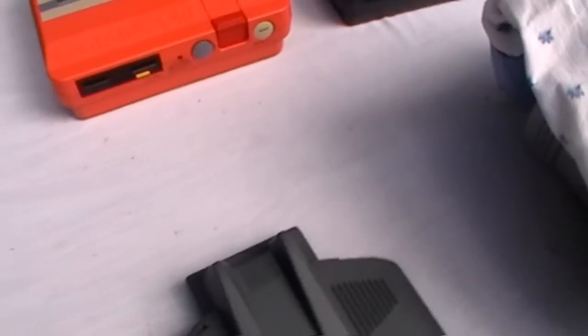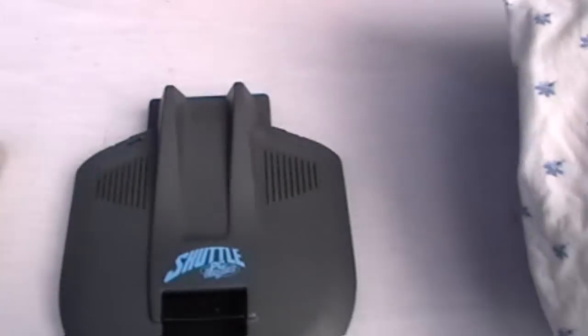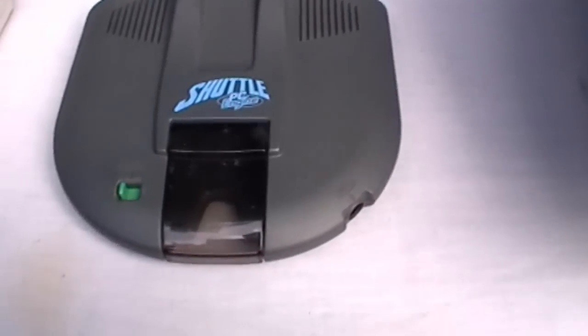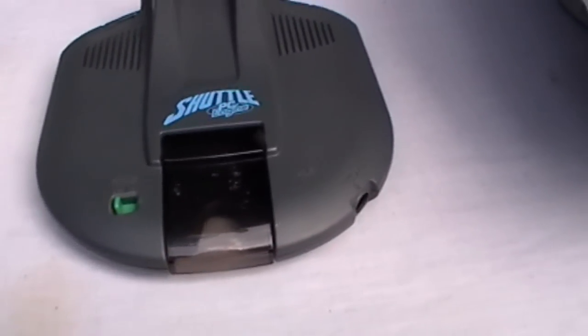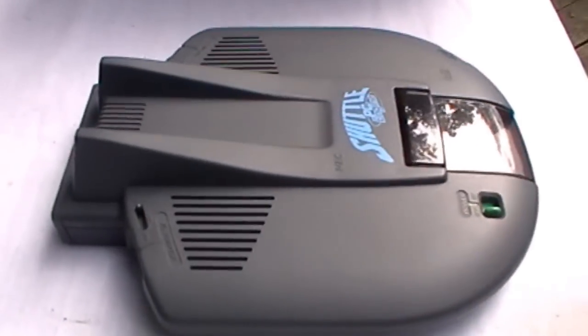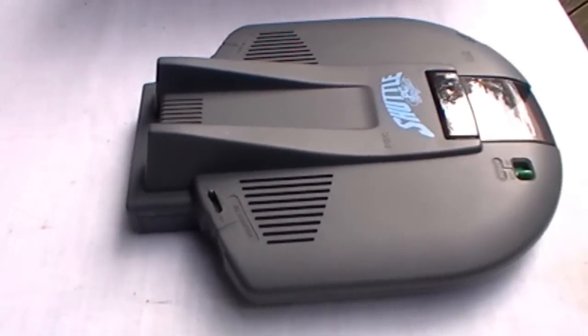But now we're getting to some that I consider the best. The PC Engine Shuttle right here would definitely be in my top 2. I mean, this is just an incredible design. I love this system right here. Look at that.